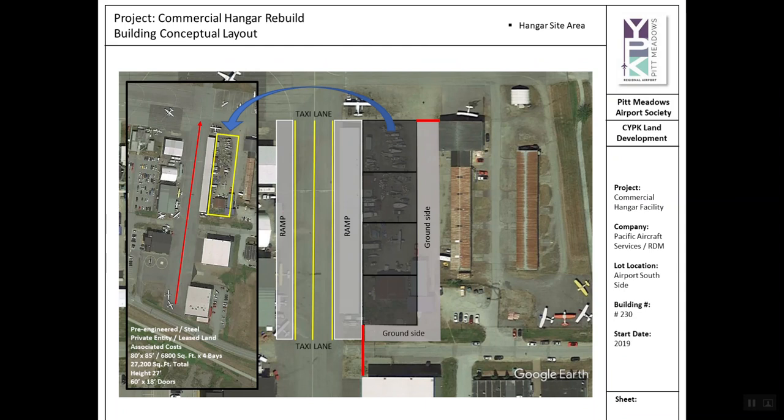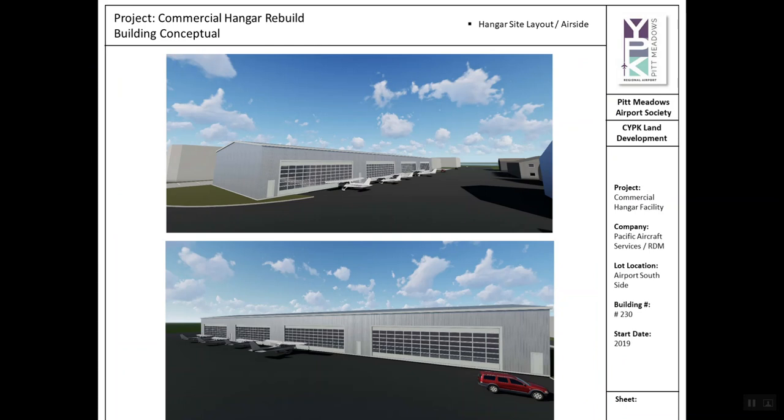Each bay will be about 6,800 square feet with 60-foot doors in it, so you'll have 4 bays. That allows us to get some small to medium-sized businesses in there, and that's the full intent of this build-out. The heights will be around 28 feet, 27 feet, similar to the terminal building as well. That's what the conceptual is going to look like.